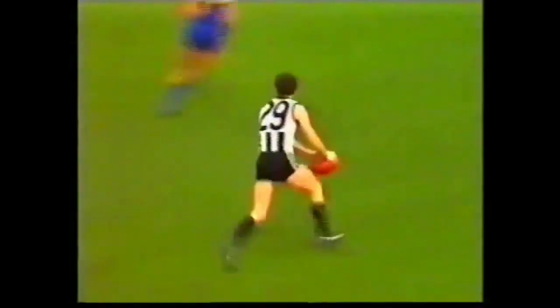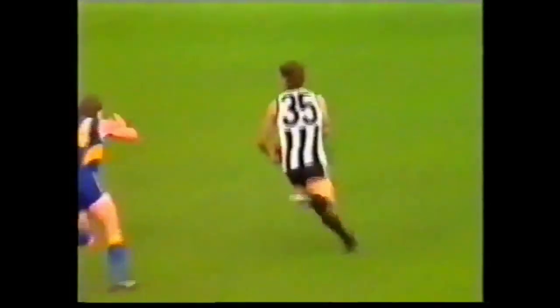There, Tony Shaw, Scott Russell. Both of their very, very good possession gatherers. Rance has bumped out of it. Here's the mercurial Peter Daicos. If he kicks a goal here, the crowd will go berserk.